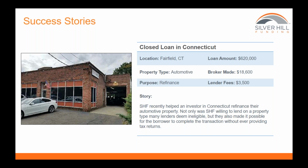And I want to bring attention to the story, right? So we recently helped an investor in Connecticut refinance their automotive property. We were willing to lend on a property type that many lenders deem ineligible. Not a lot of lenders like automotive properties, folks. But we also made it possible for the borrower to complete a transaction without ever providing tax returns. So what we did for this person is probably we used either our Light Doc or bank statement product. It was an investor, so we probably used our Light Doc product. So we used the property's cash flow to underwrite the file. They were able to refinance their loan and paid low fees. Broker made some money. Great deal all around.